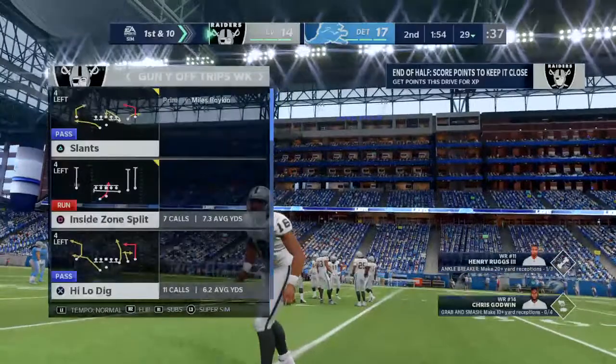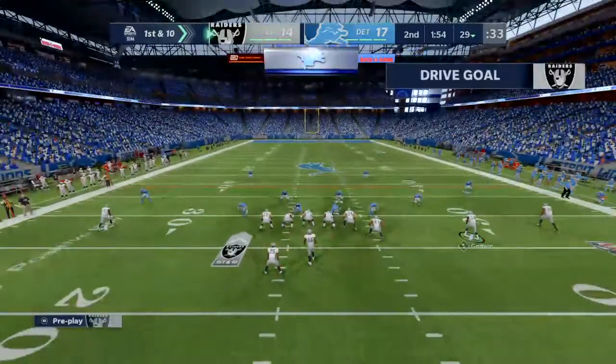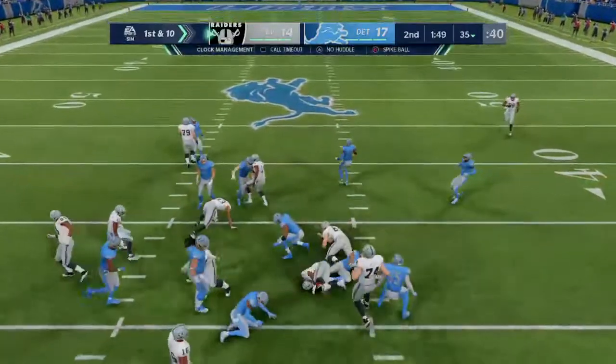Here's Las Vegas ready to take the field. And they're coming off a 3-and-out, my friend. I think they've got to look at that play sheet and go to a spot that they haven't gone before. Time to shake things up a little bit to try and get this offense moving.